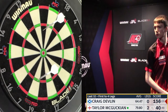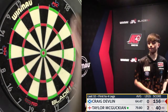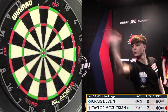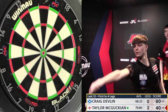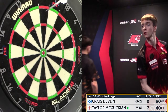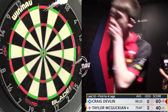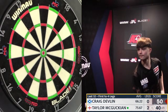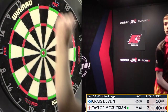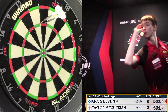$79 going. Leaves himself 60 if he gets the opportunity. McGugan on 40. And a lovely marker with the first start. Unable to use it. And Devlin, eyes wide open for this 60. Again, opportunities go missing. Door is slammed firmly shut in Devlin's face with that double top. Taylor McGugan leads 3-0 and he's one away.